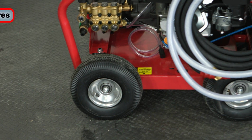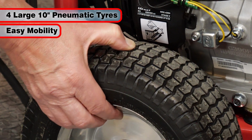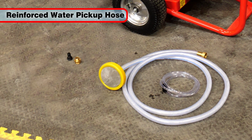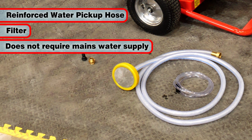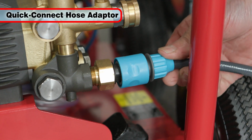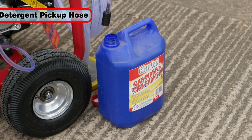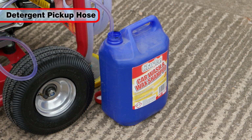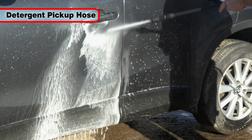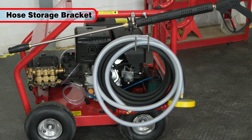The PLS360 features 4 large 10-inch pneumatic tyres for easy mobility across uneven ground and go-anywhere usability, and comes with a reinforced water suction hose and filter for drawing water from a water butt in remote locations. A quick connect adapter is also included to enable connection from a garden hose. A detergent pickup hose with filter is also provided to enable automatic mixing of detergent with the pressure jet. These handy brackets allow easy storage of both the high pressure and water pickup hoses.